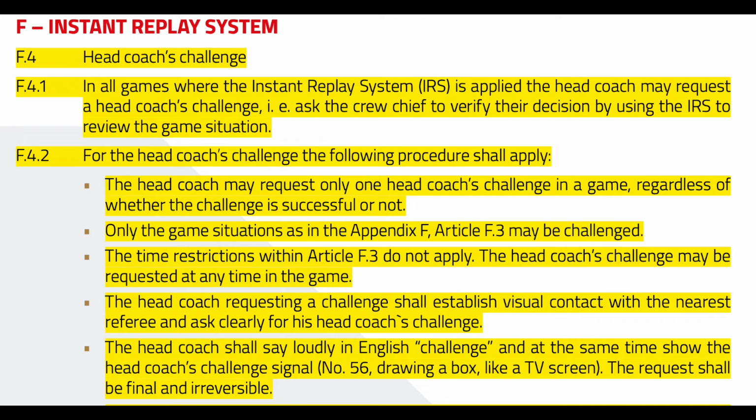We only looked at the changes or additions to the FIBA rulebook. We did not look at all the game situations that are applicable. Time restrictions, there are none. The head coach can challenge at any time and request it at any time in the game. The head coach requesting a challenge should establish visual eye contact with the nearest official and ask clearly for his head coaching challenge.